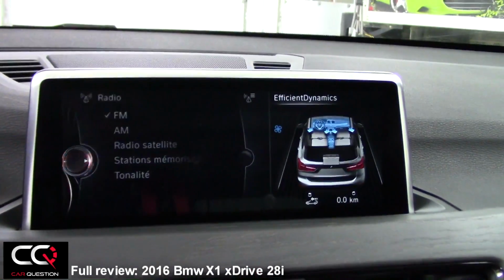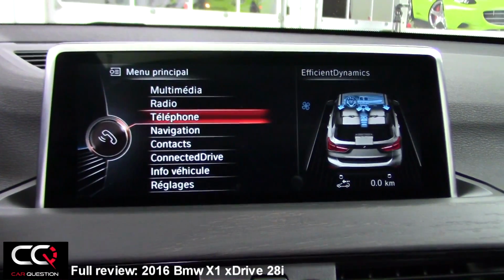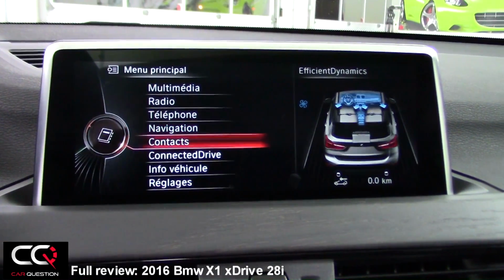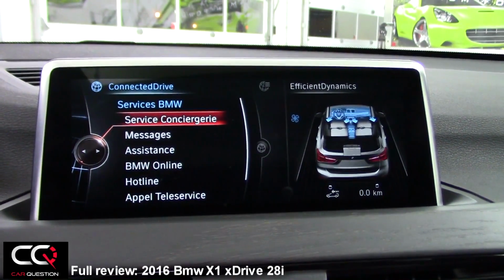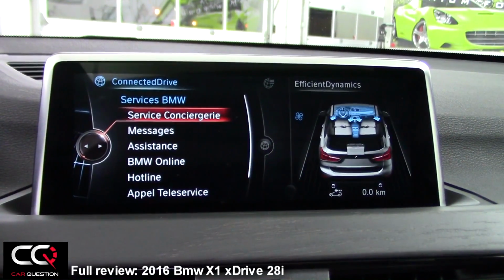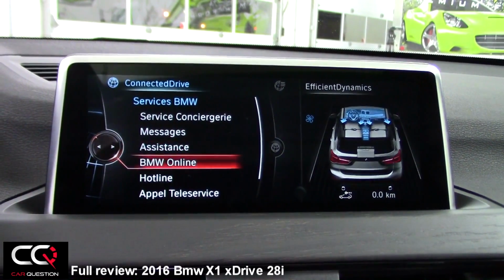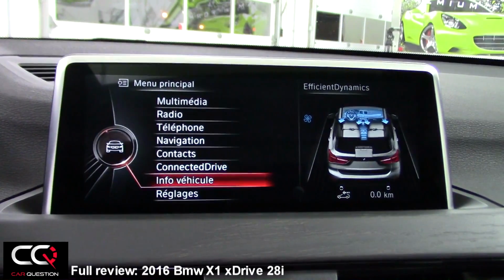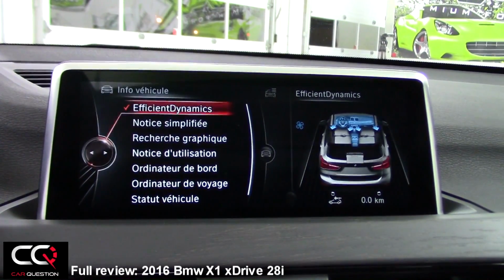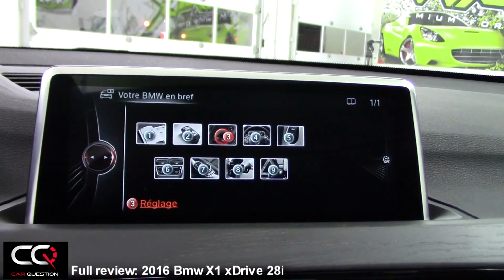So if you want to go back to the menu, you're going to see multimedia, phone, navigation, contact, Connect Drive. Connect Drive is going to be quite cool, you know, to have your phone dial exactly the concierge of BMW, see message assistance, BMW online. So it's quite complete. Vehicle information, you're going to be able to see exactly the description of your vehicle.